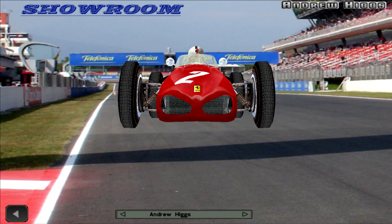Phil Hill started the race from pole with Von Trips in second, Gendebien third, Surtees fourth, Ginther fifth and Graham Hill started from sixth. After a brilliant drive, Phil Hill won the Belgian Grand Prix from Von Trips, who crossed the line in second just 7/10ths of a second later. Richie Ginther ended the race in third, 19.5 seconds later.